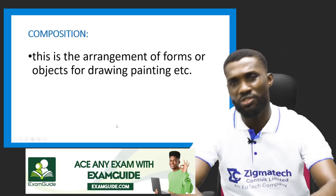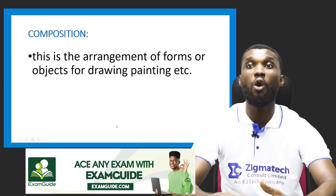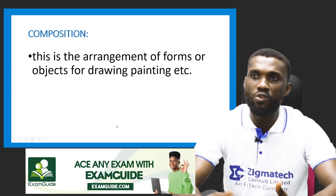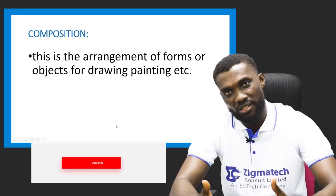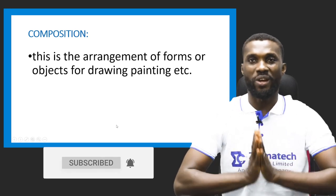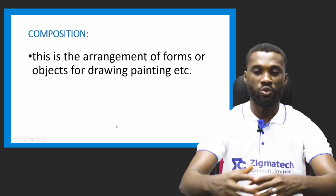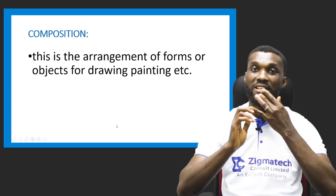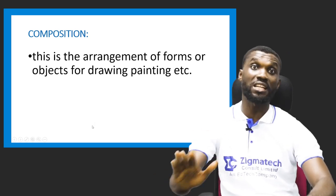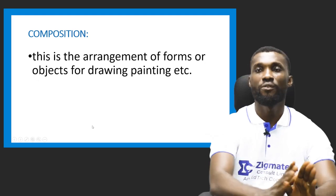Now, let's look at the word composition. What exactly is composition? This is the arrangement of forms or objects for drawing or painting. So whenever you hear the word composition, it's like bringing things together to draw and paint. I know in your English language, you have what is English composition. That's a whole lot of different definitions as against the art. The art will have our own definition for composition.